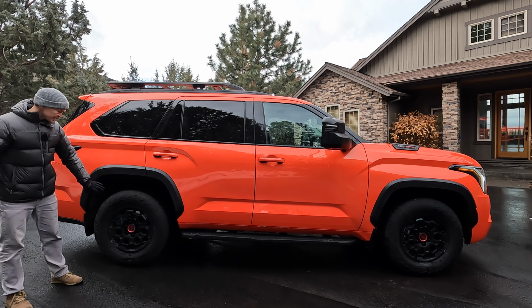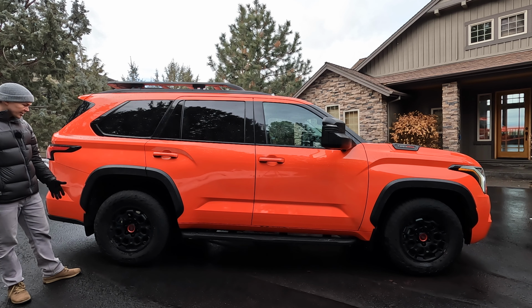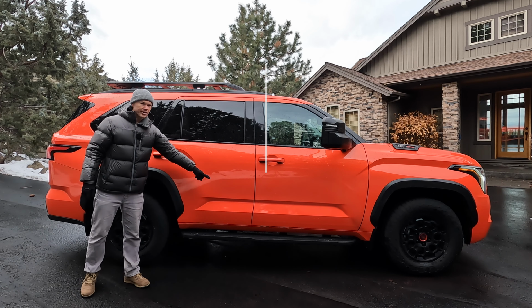We also get a unique set of wheels on the TRD Pro. These are an 18-inch BBS wheel, and then a set of 33-inch Falcon Wild Peak all-terrain tires. Actually a pretty decent tire. Also worth noting that this TRD Pro model has the optional roof basket up top, and then we also get the optional TRD running boards.